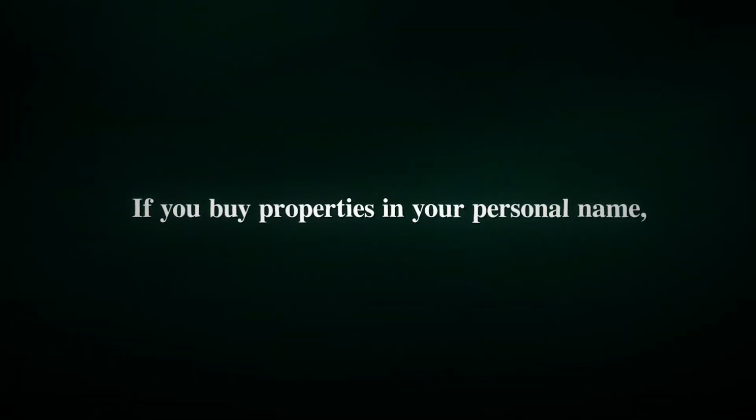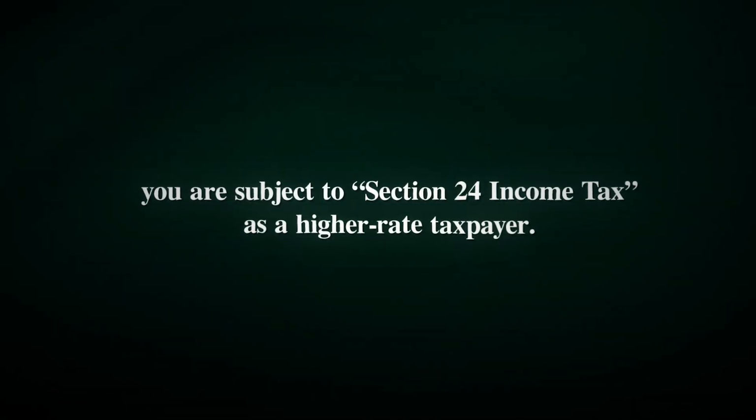Firstly, if you buy properties in your personal name, you're subject to Section 24 income tax as a higher rate taxpayer. This is because of the punitive tax legislation that was brought in by George Osborne in 2016. As a higher rate taxpayer, you're unable to offset your mortgage interest. You get taxed 40% on the gross rental income, and at the end you get a 20% relief on the annual mortgage interest payments. This is a huge problem for a lot of investors that we work with.